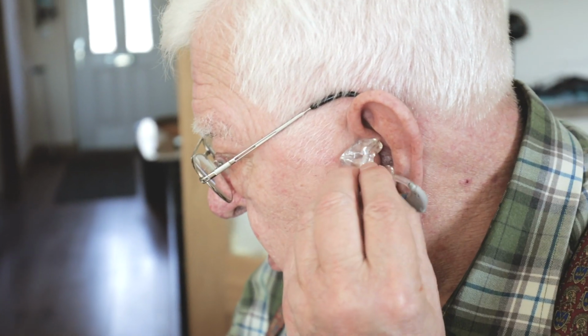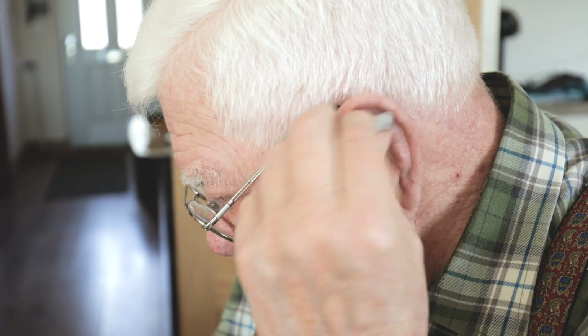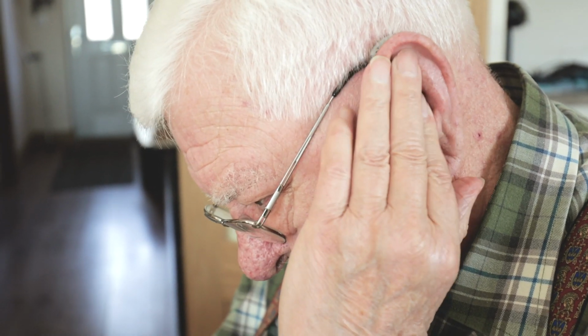The challenge in America is that it's an investment. There's no reimbursement for hearing aids. The average price point in the market is around $4,700 for a pair.